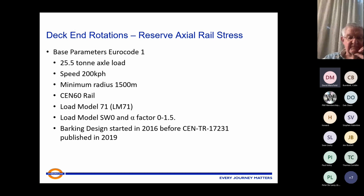While we were developing the design, the CEN committee was going on quite a journey, which resulted in the publication of a paper, CEN TR 17231 in 2019, after we'd finished our design, which basically told us that we had a problem, but there was a potential solution. Now, we were aware of this, or I was aware of this, and so we already were working on the intervention that was going to be required, which was the bridge support plates.